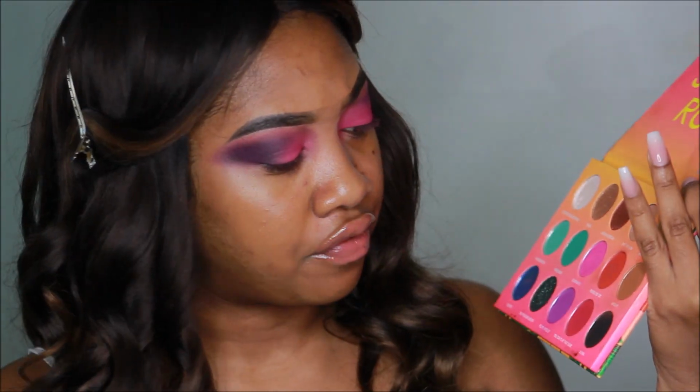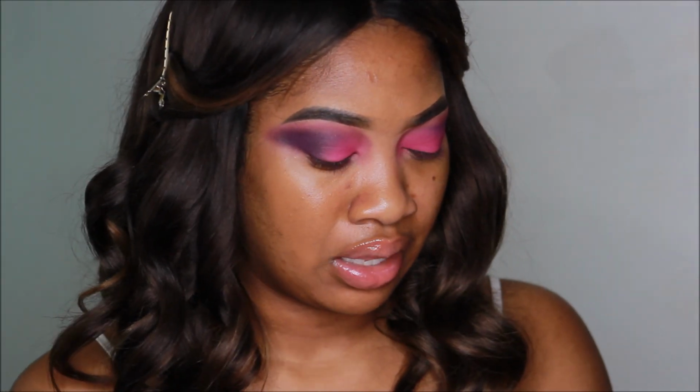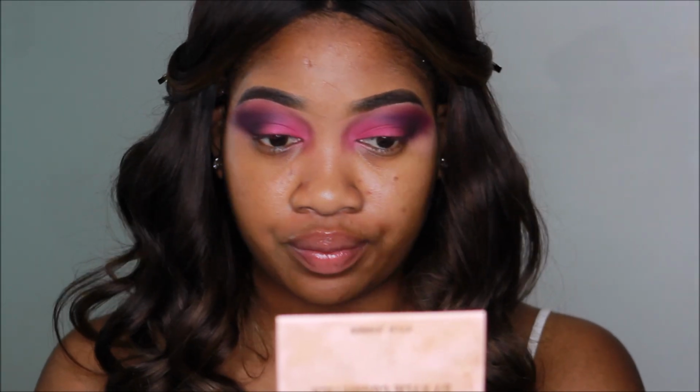Okay, so now we're gonna go into that shade called Alpha. It's kind of like a black with gold glitter. We're not gonna mind the glitter in it, but I'm gonna take that shade and you're gonna use this to deepen up that crease. So it's just to give it a little definition, but you don't want to put too much to where it starts looking more black than purple.